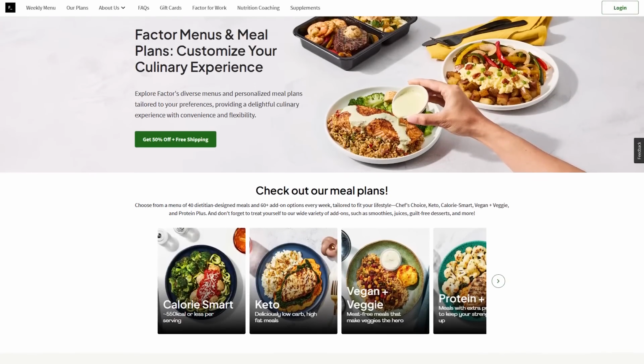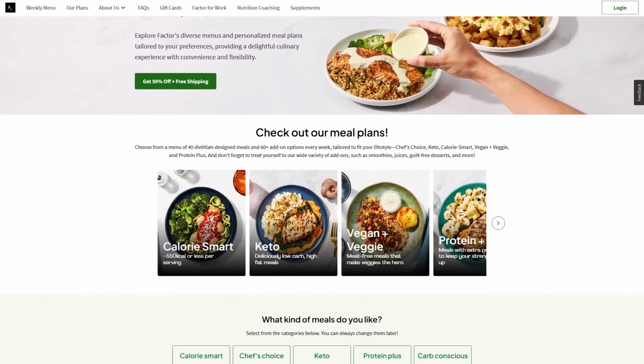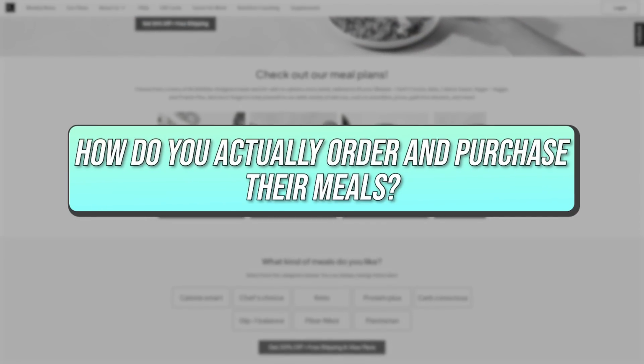Alright, so now that we've established that the food is actually surprisingly tasty, how do we actually order and purchase their meals?